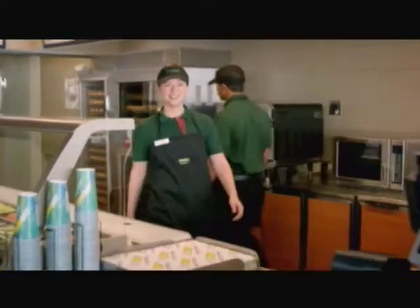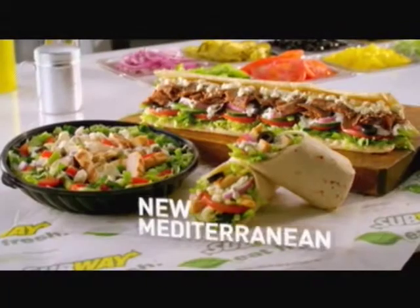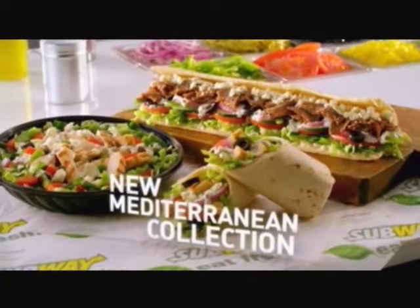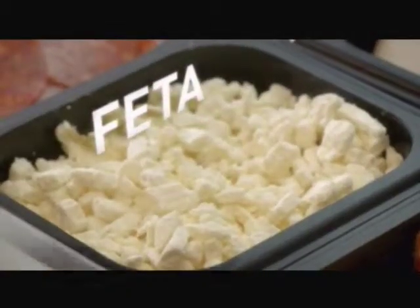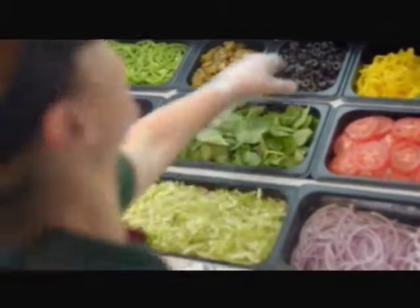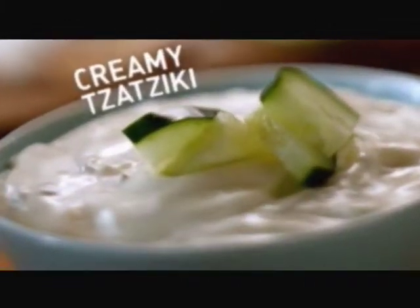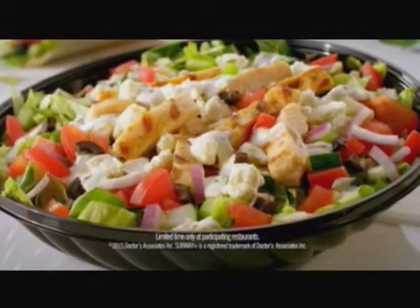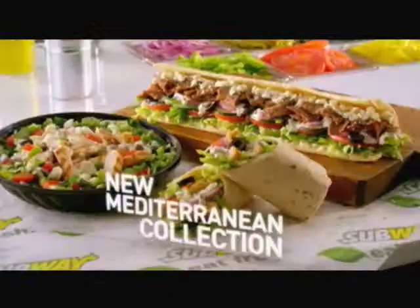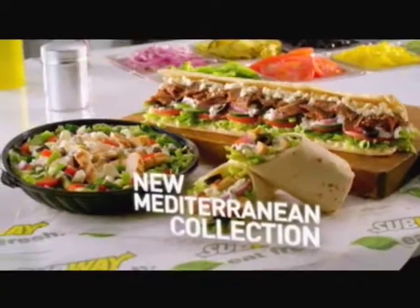Welcome to Subway. What can I make for you? How about something from our new Greek-inspired Mediterranean collection? Juicy chicken or tender steak? Topped with crumbled feta cheese, crunchy cucumbers, black olives, or any of your favorite veggies. The finishing touch is a creamy tzatziki sauce. Try yours on fresh toasted flatbread, as a fresh chopped salad, or in a soft flour wrap. The new Subway Mediterranean collection won't be here long, so enjoy it while it lasts.